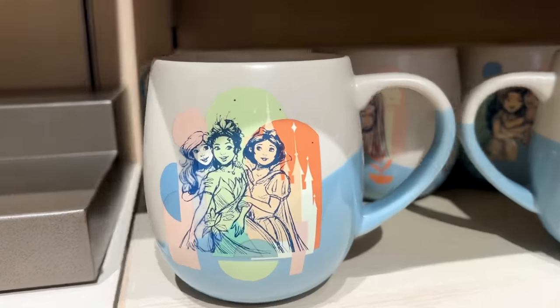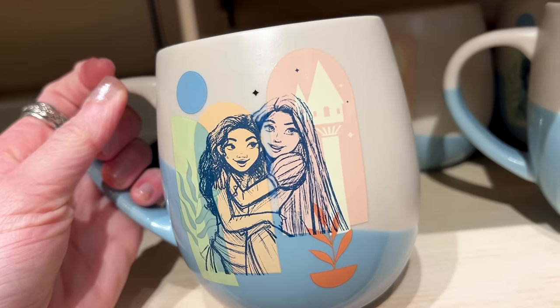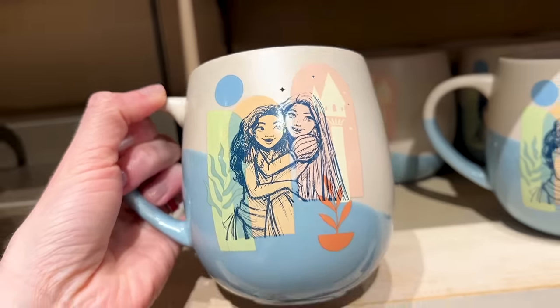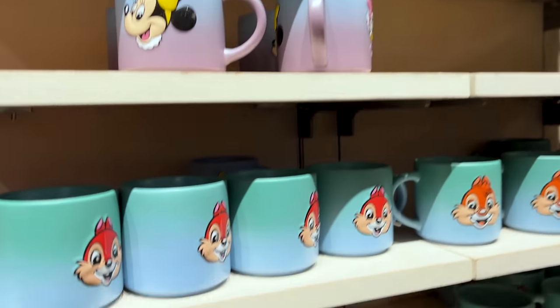Here's another princess mug. And this one has, let's see, Tiana, Snow White, Ariel. And on the back we have Rapunzel and Moana, $20. From the Mickey and Pals collection, people have been buying the mugs here.